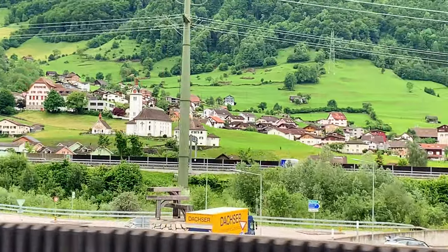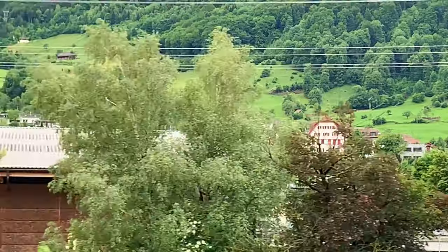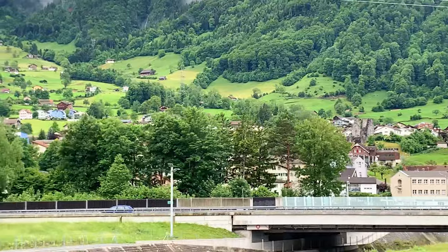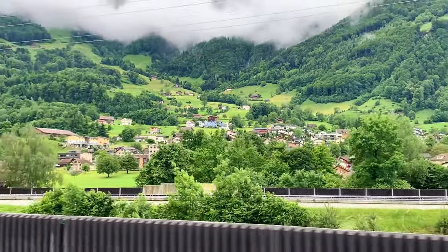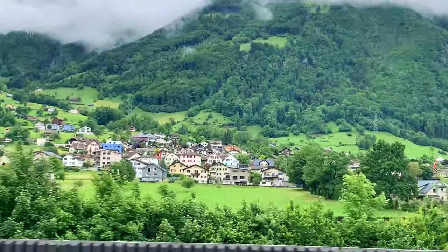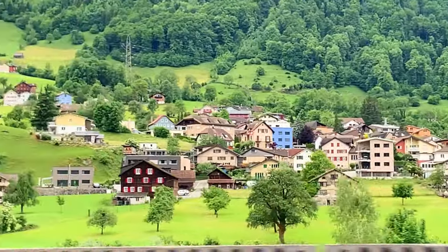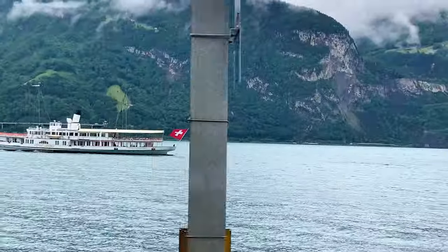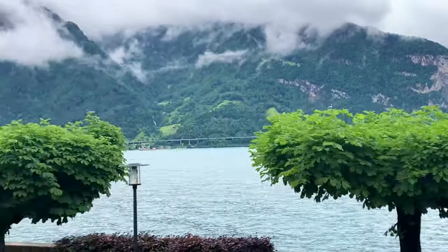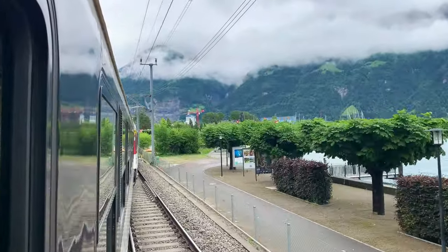You can take from Lucerne, you should take a boat on Lake Lucerne if you never did it before. And then you leave the boat and take this panoramic train. But because we went on the boat on the lake already, you saw that video, we decided to take a train to the train station where the panoramic train waits for us.